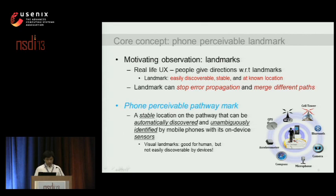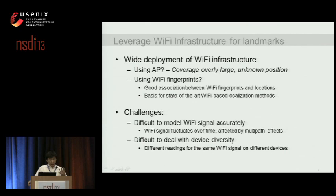So then we put our attention on the Wi-Fi infrastructure because of its wide deployment. So we're thinking, can we use the access points as a landmark? Well, even though the access point is at a fixed position, its coverage is overly large, especially for our purpose of building very fine-grained indoor pathway maps. So how about using Wi-Fi fingerprints? Because many Wi-Fi-based research works already proved that Wi-Fi fingerprints can better associate the location and the signal.